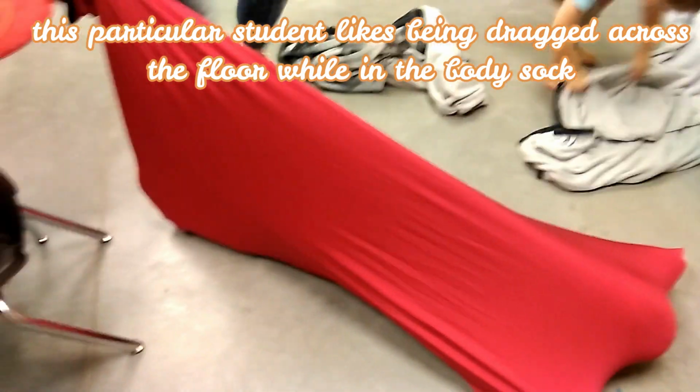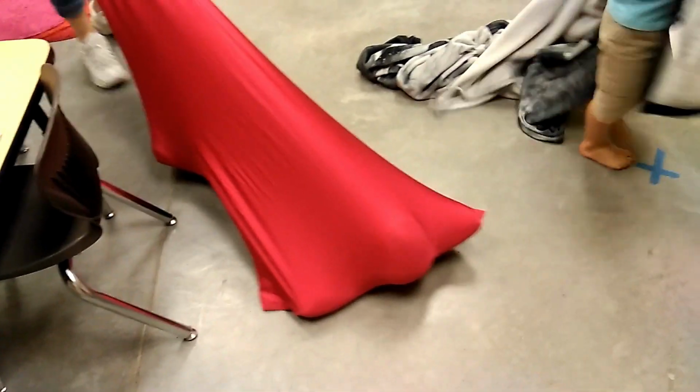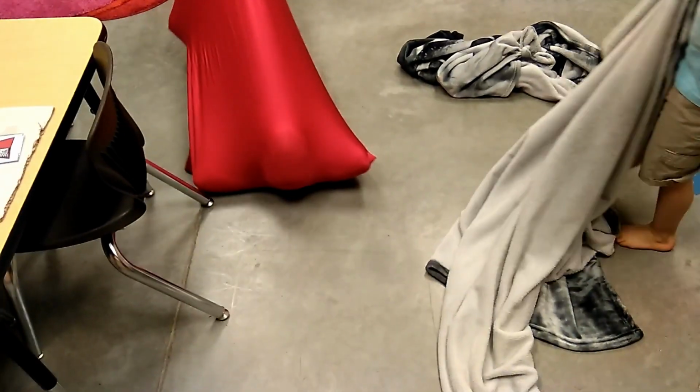Try a body sock. A body sock is made of a material where it's a big sock that fits a person inside. You put it over the child's head. The child can see out, but we can't see in. And the child also can push in every direction and feel the resistance of that fabric, which provides that input to all of the pieces of the body that need to experience more proprioceptive input. Those are really fun. A lot of kids like them because they feel like a little superhero in there. They can see out, but we can't see them. And also they can stretch in every direction. It's very fun.